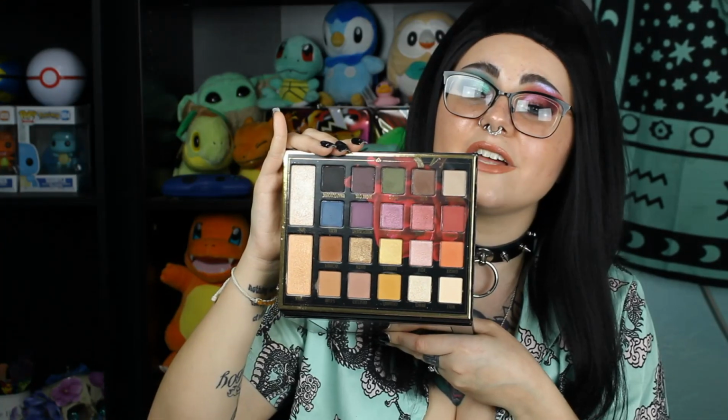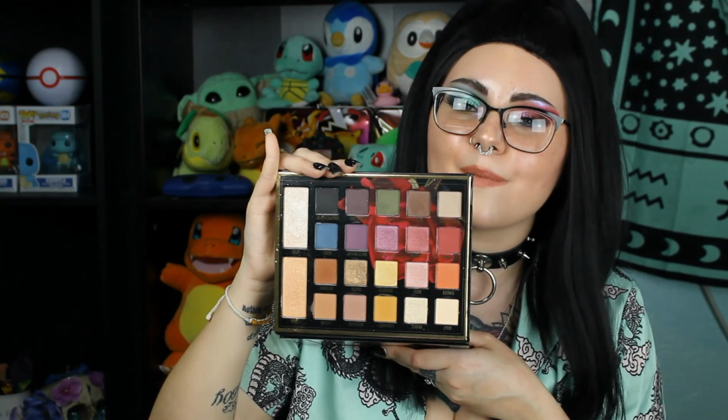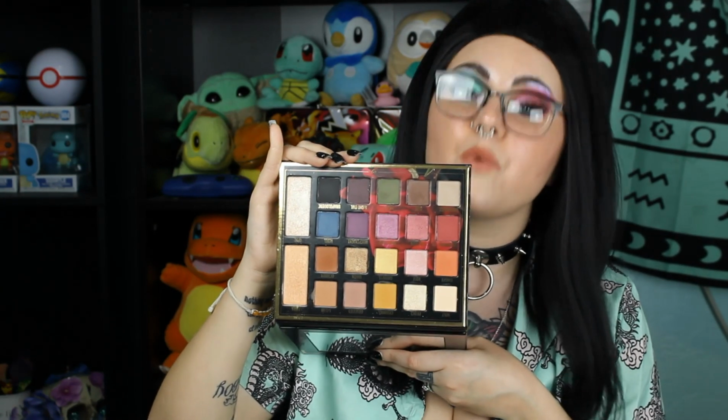They're all staying, by the way. Next, I have the Sylvia Ghani collaboration with BH Cosmetics. I believe that's how you say her name. I'm honestly not familiar with her, but this palette is gorgeous, and I got it for like $6 at Marshall's. I was so happy, and I'm so glad I picked it up. I will be keeping it.